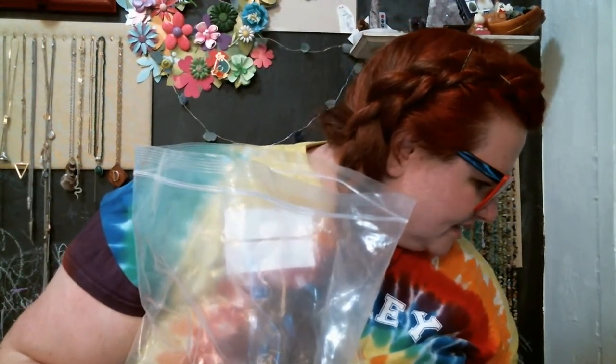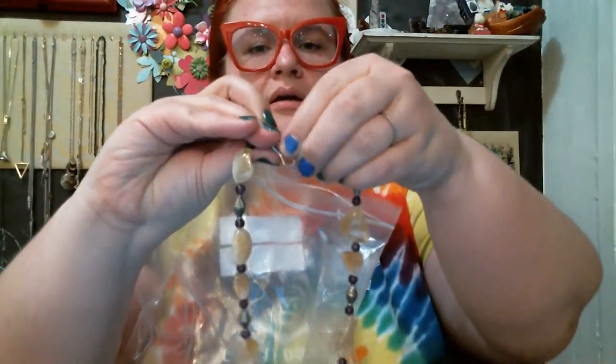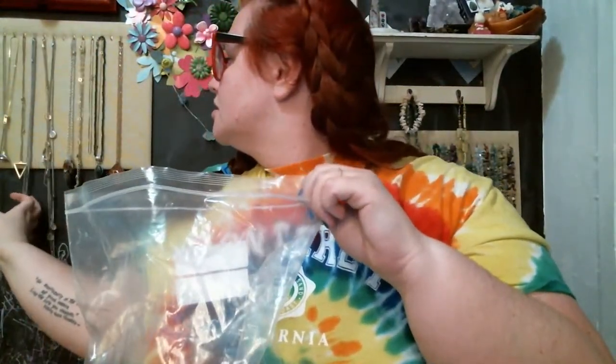All right. Let's throw in... This is a hook. Citrine and amethyst. Oh, citrine stretch. A natural stone chip necklace. Let's get down to business.